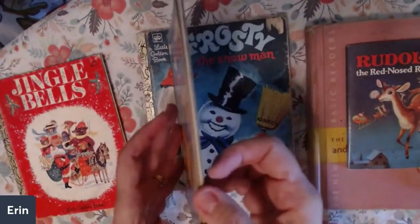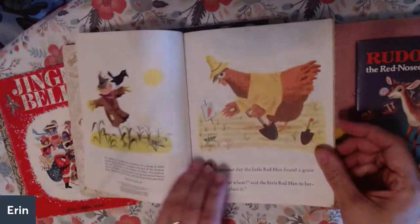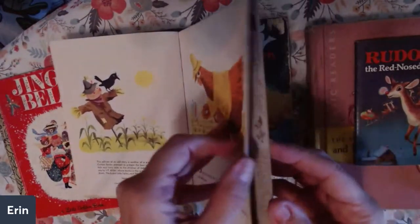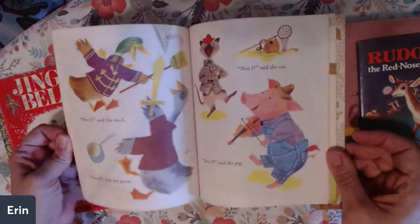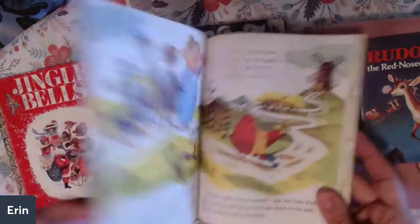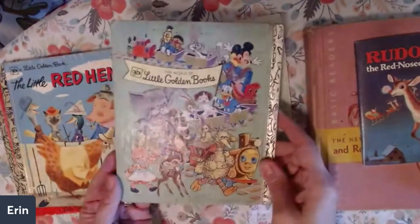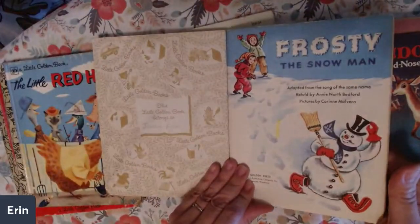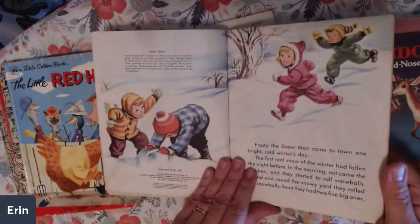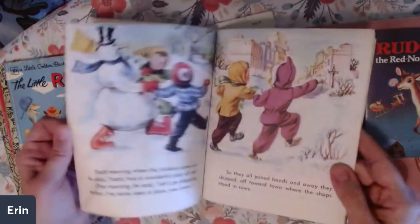The traditional illustrations. 1980. Love it, love it, love it. One, Frosty. No UPC on that one. This one's gonna be kind of old. Let's see. 1980. I love the illustrations in this one too.